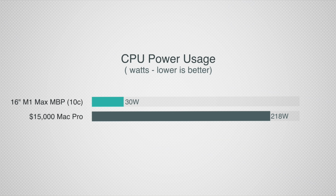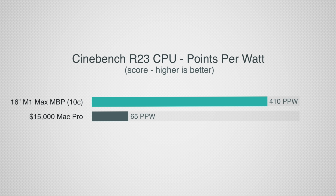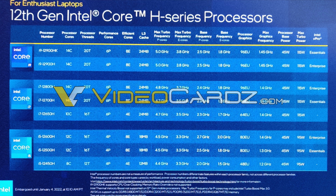Now keep in mind that when we tested the M1 Max chip, the maximum amount of power that it gave to the CPU was 30 watts. Yes, that's 30 instead of 115, so it kind of makes sense why these Alder Lake chips would be faster.